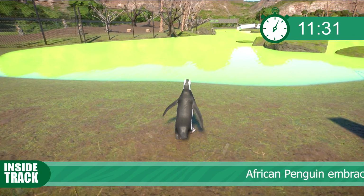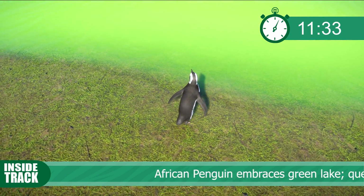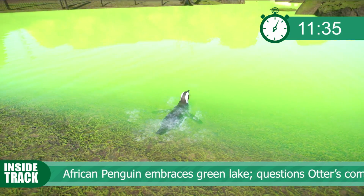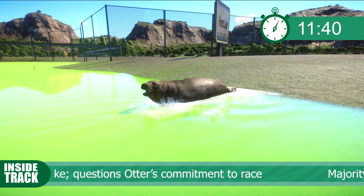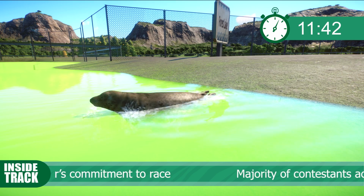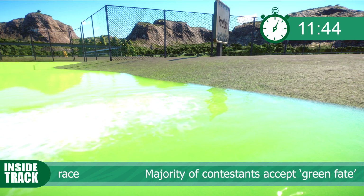Let's see how our penguin tackles the water. That's a quick entry. Not much hesitation, although I can imagine they're not quite enjoying this water as much as the other parts of the course. Grey seal seems happy to just be off land again.